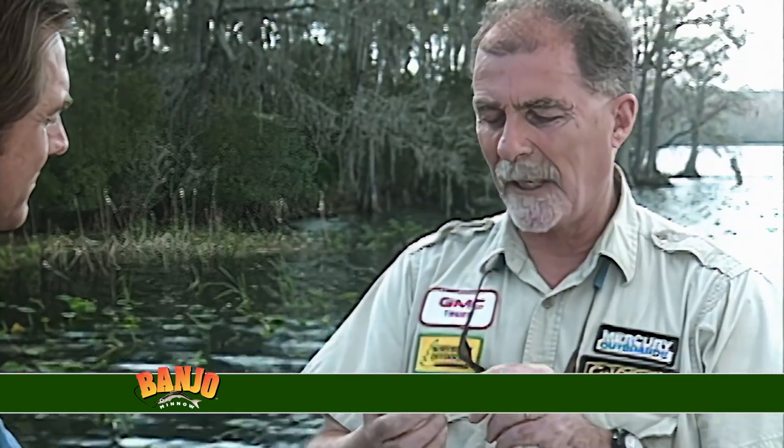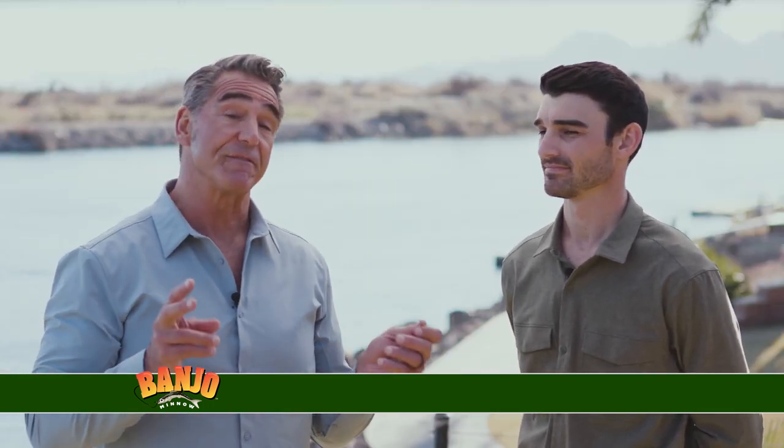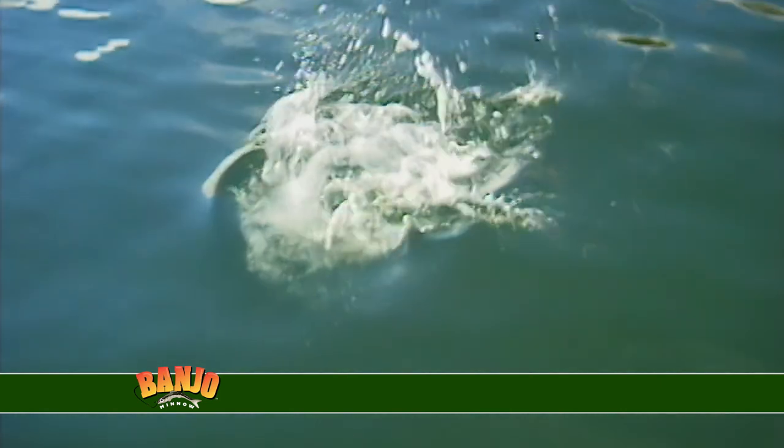We took the hook out of the fish, which in essence took the backbone out. And literally what it did is made plastic swim. Because it's a patent-pending design that does two very important things. It allows the Banjo Minnow to swim like a real minnow. And number two, it makes it easier to hook up when a fish bites.